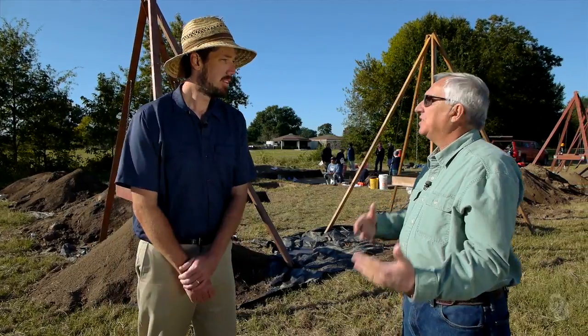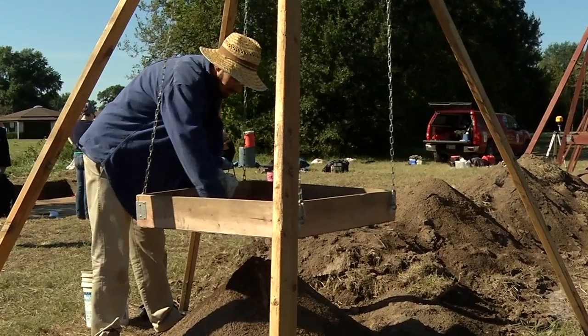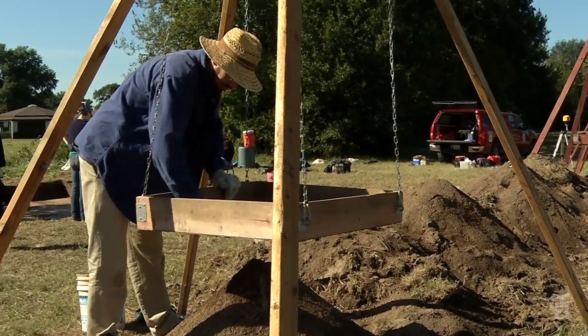So what did you find when you dug inside this house? Well, we actually have not found a lot of artifacts. They clearly cleaned this out before they abandoned it. So we have found pieces of broken pottery, and we've also found pieces of stone tools that people used throughout the occupation of this site.